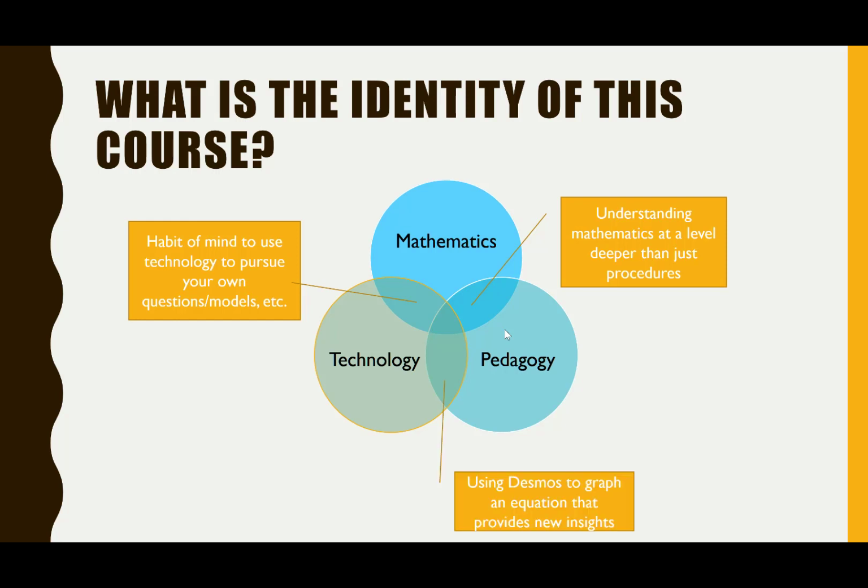Now let's think of this third section down here, the intersection of technology and pedagogy. That's using technology to teach effectively. So for example, if you are teaching in a classroom, you might want to use Desmos to graph an equation so that provides a new insight. The first assignment that we're going to do actually involves just that, just making a quick graph with Desmos using parameters, which is one of the strongest features of that cool little program.